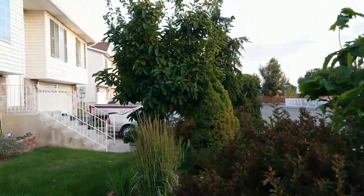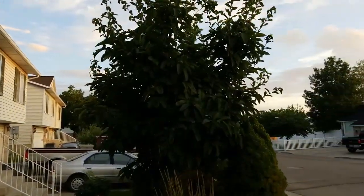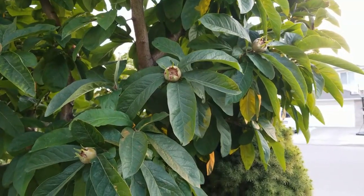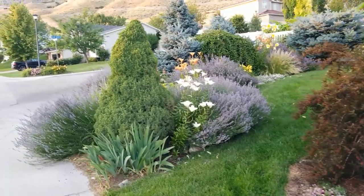I love to add edibles in the garden. This right here is my medlar. We'll go over what medlars are in another video. As you can see, the fruit is starting to form. The flowers are absolutely gorgeous. Here's my large bed.